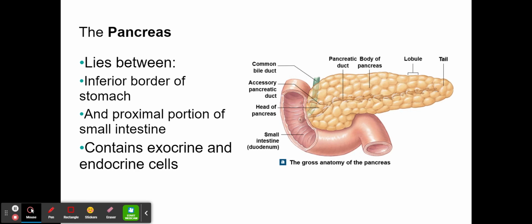So the pancreas is mostly retroperitoneal, and it lies in the loop between the inferior border of the stomach and the proximal portion of the small intestines. It's a slender, pale organ with a nodular or lumpy texture. The pancreas is about 20 to 25 centimeters long, and it weighs about 80 grams in adults.